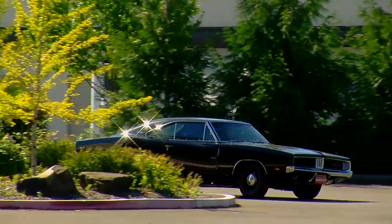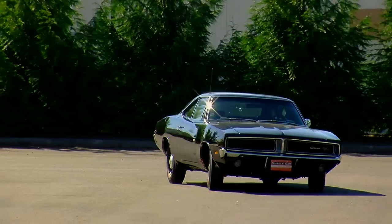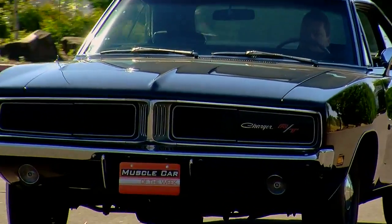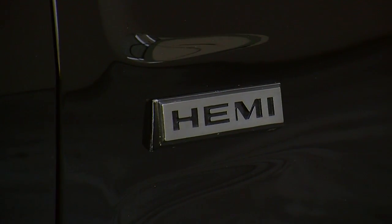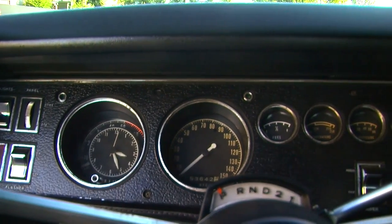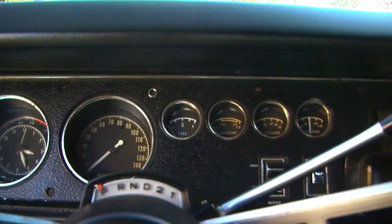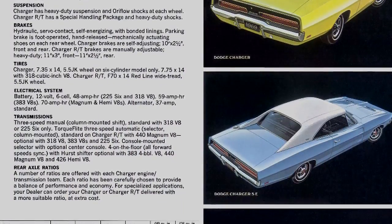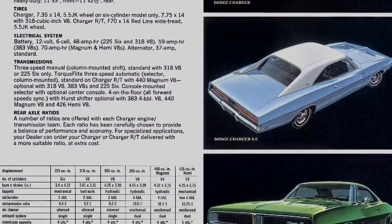It's kind of funny to think that the very base model Charger came with a 225 slant 6 when you're looking at a Hemi car. But this thing as a Hemi could either be bought with the TorqueFlite 727 3-speed automatic like this one has, or a 4-speed transmission, and this one has a 350 rear gear, but there were a couple different gear ratios available all the way up to 410s.